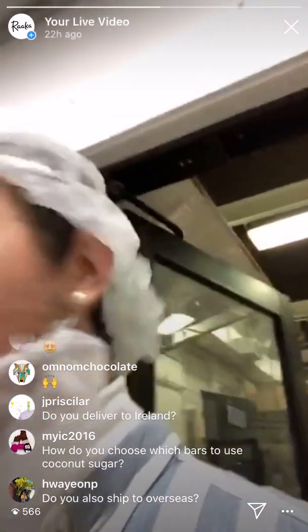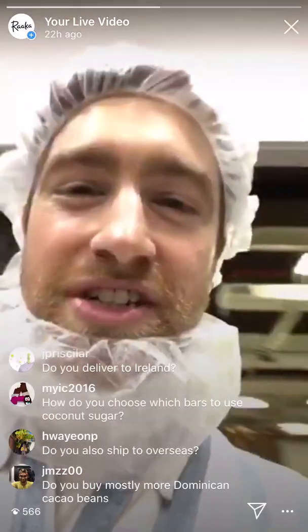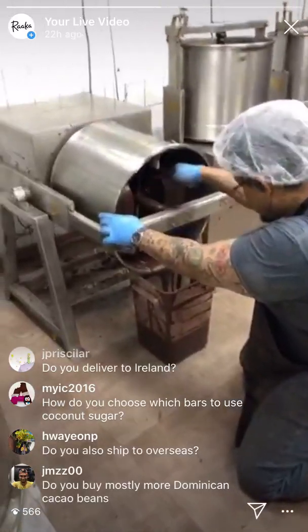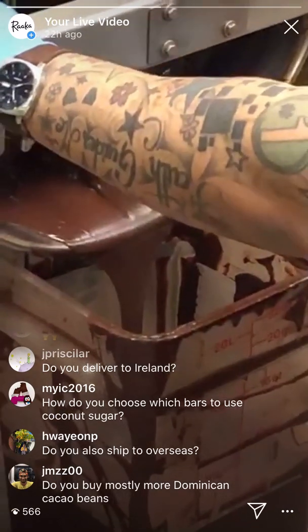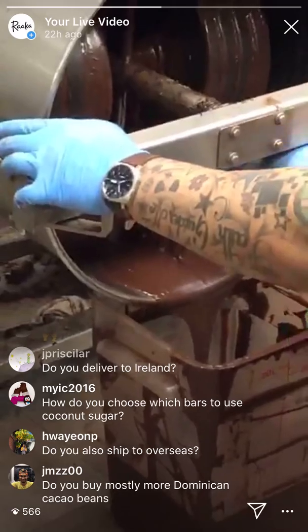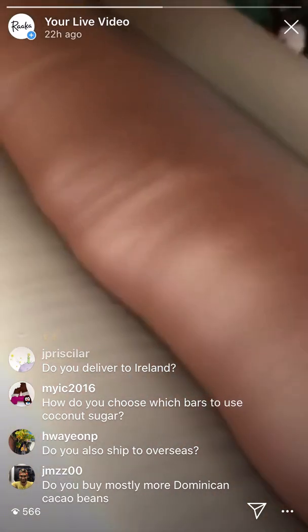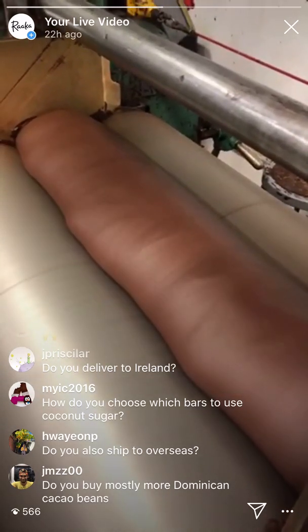Okay, we're going to go back into the roll mill room so you can see a little bit more of that action. Oh, wow, we're back to me. So, yeah, pouring chocolate out, looking good. Yeah, very yummy. So here's some more roll milling action. We'll focus on this while we answer questions, which I think is a lot more pleasant sight than my face.